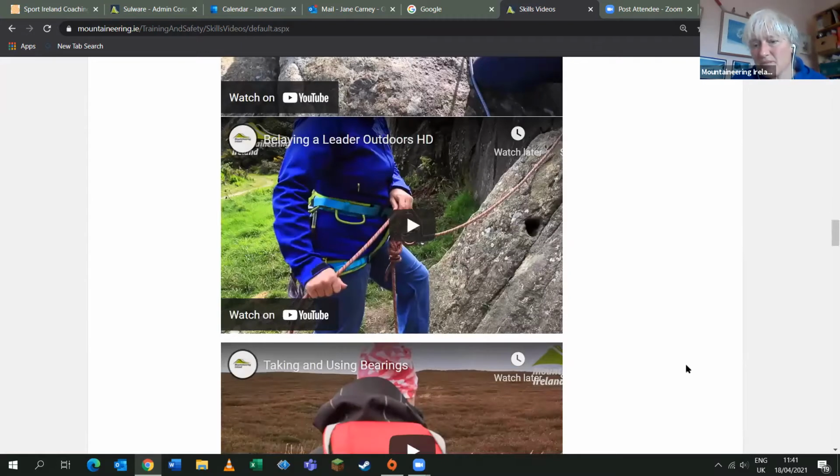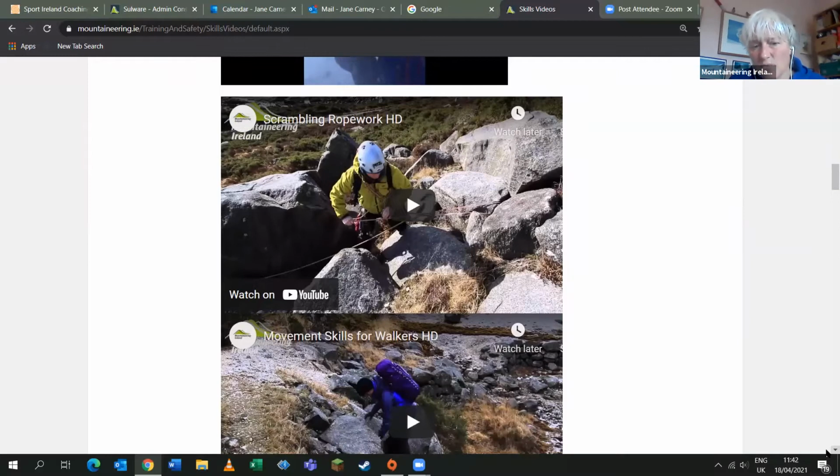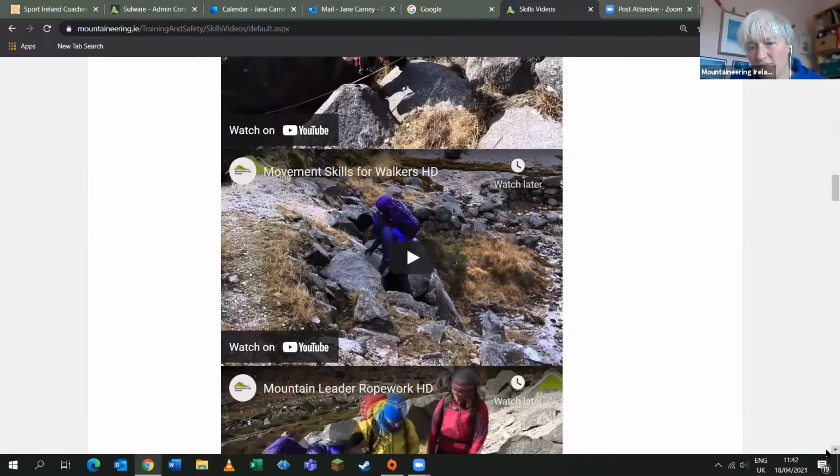So the scrambling rope work, that was one I mentioned to you guys last week, and movement skills for walkers is actually quite a good watch for climbers. Very rarely do you teach someone how to walk because you've all done it and forgotten how to do it, and then you find some people are really clumsy at walking and have to be shown how to walk so they don't keep tripping up. So movement skills for walkers is actually quite useful for climbers as well.